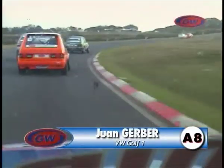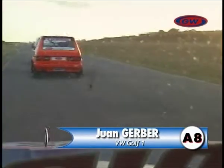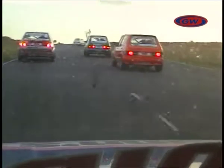That's Etienne Prinsloo, who has managed to get right up into this battle. He was a long way down. He had a bad start, but Jean is running slightly wide, giving us a great camera view here. Etienne Prins goes defensive from Racing Nationals. He knows where to block.